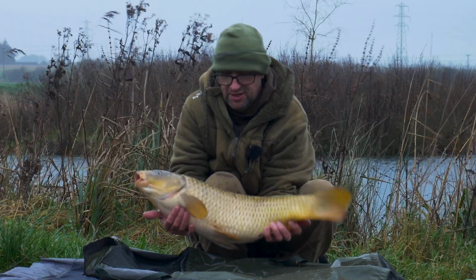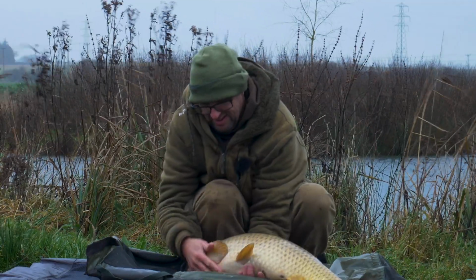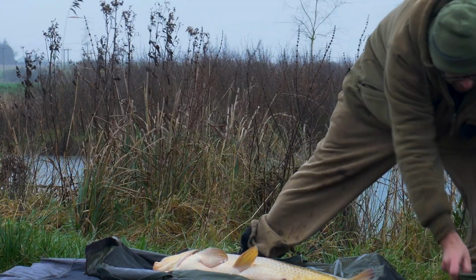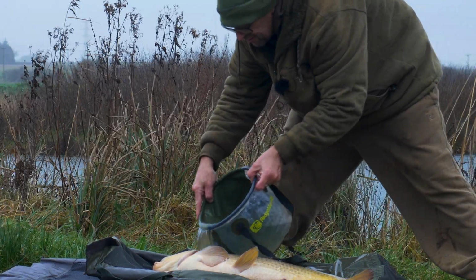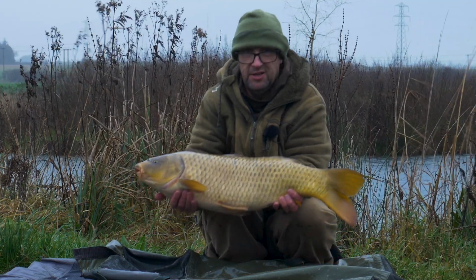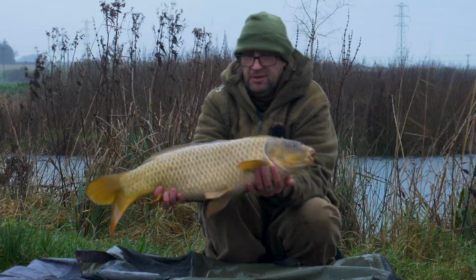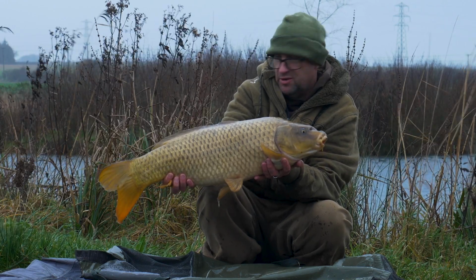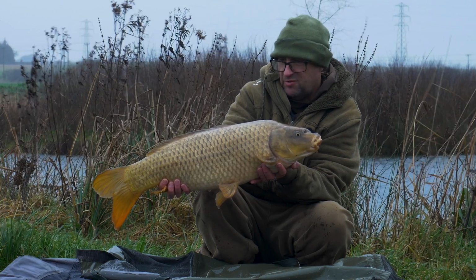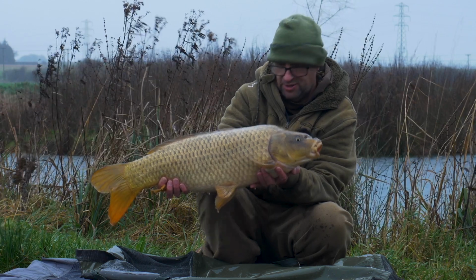Watergate ghostie, first fish of 2022. I'm very happy with that, very happy. Let's get a bit of water on him. So 15 pounds 2 Watergate ghostie. There you go guys, happy days, happy days. There's the other side, 15 pounds 2. What a nice fish. I'm going to get him back, so I can get back in the bivvy myself. He's going to get wet, and I'm going to try and get dry. So I'll see you in a little while.